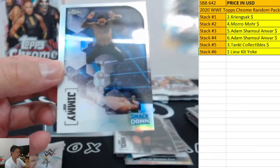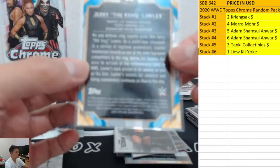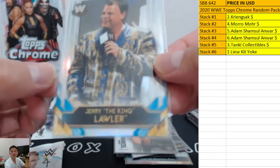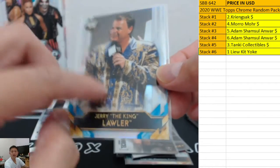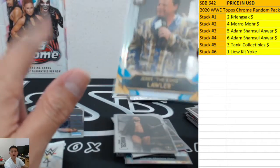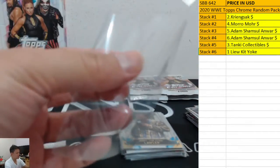Big legend. Finish off with a Jimmy Uso refractor. Oh, sorry, Adam. Not numbered. Big legend, Jerry the King Lawler. Actually, Jerry the King Lawler is one of the autograph subset as well. Because this big legend, there's three autograph: Road Dogg, King Lawler, and Shawn Michaels. So with that close, we're actually getting the autograph. That close.